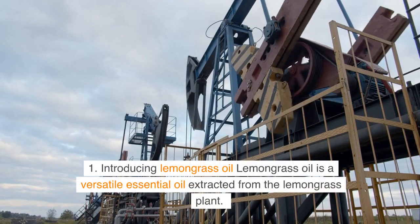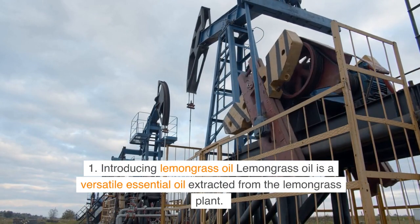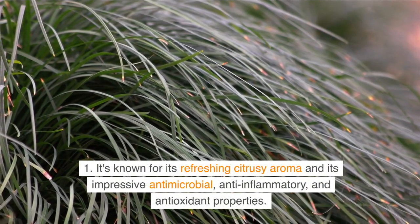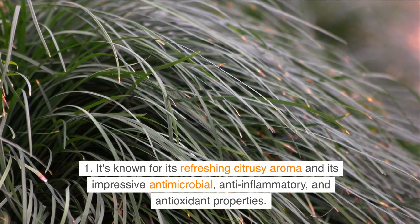Introducing lemongrass oil. Lemongrass oil is a versatile essential oil extracted from the lemongrass plant. It's known for its refreshing citrusy aroma and its impressive antimicrobial, anti-inflammatory, and antioxidant properties.